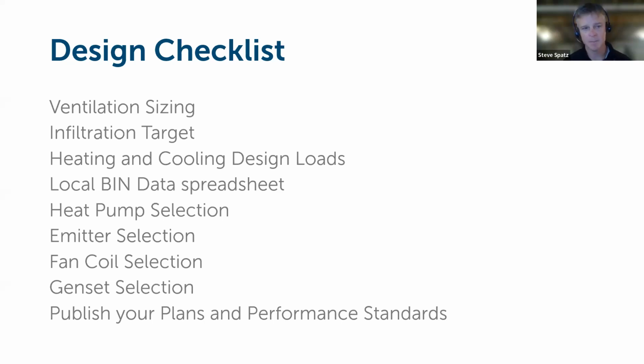So it all comes together. These are just some of the factors that we're looking at when designing a system. Ventilation sizing: you need whole house ventilation for any building at this point too. And whole house ventilation means what you're doing mechanically to provide fresh air for the occupants and exhaust stale air and humidity and pollutants from the home.